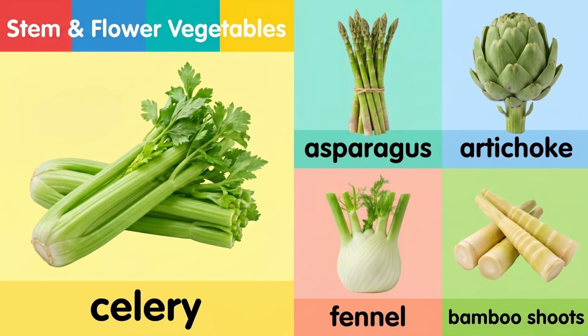Where is the fennel? Show me. Awesome, you found it. Fennel helps you stay healthy and strong.